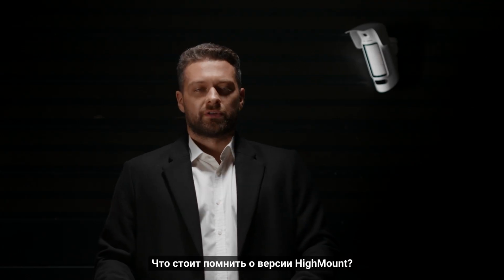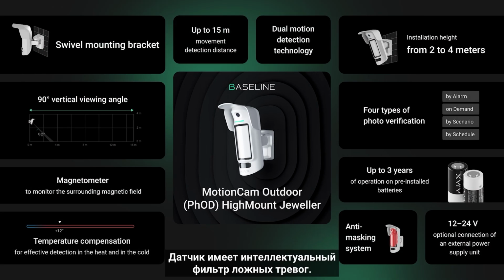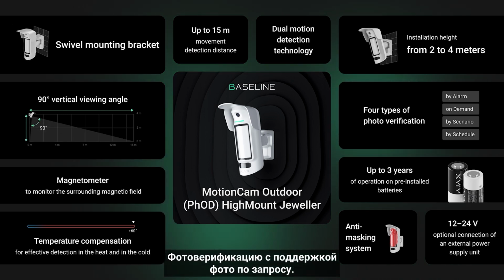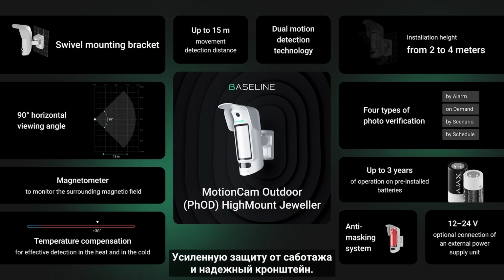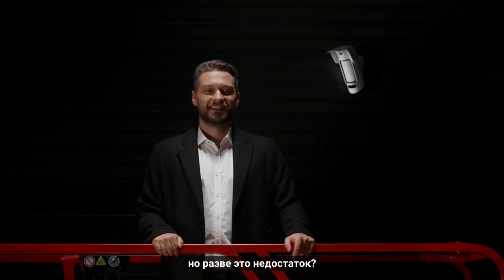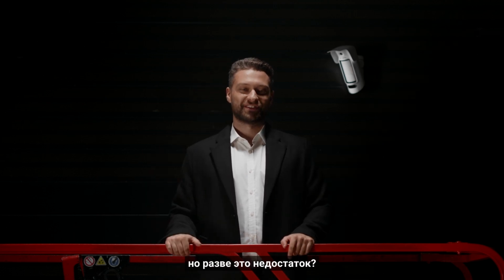So what should you remember about the high mount version? The detector has an intelligent false alarm filter, visual verification with photo-on-demand feature, enhanced sabotage protection, and a robust mounting bracket. What does it not have? Blind spots. But honestly, is this a disadvantage?